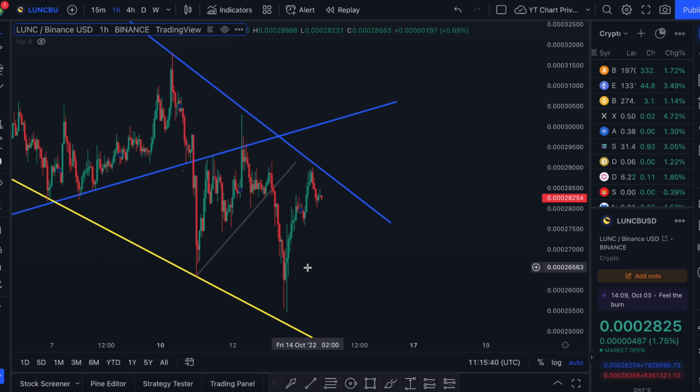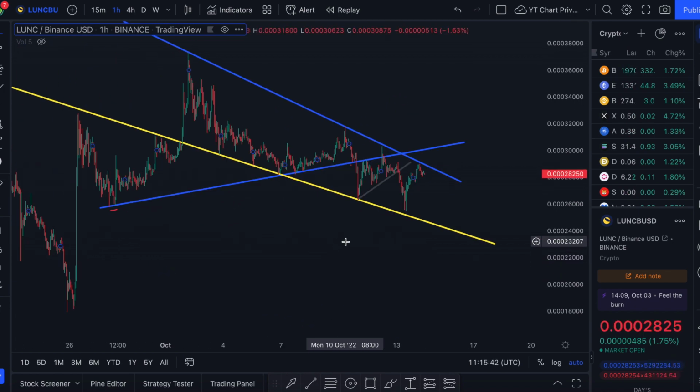I told you about a scenario where there wasn't a lot of liquidity in these areas due to that volume profile that I showed you in my previous videos. So there was a chance that we could see the price go below this yellow line, and that would have been game over in the sense that we could have seen the price go down to 22 or 18 cents.